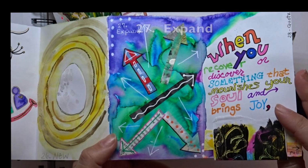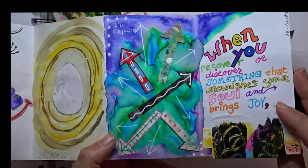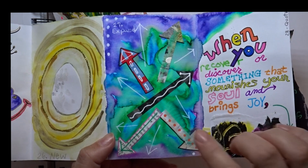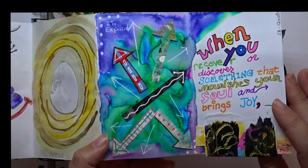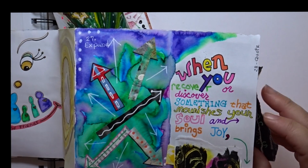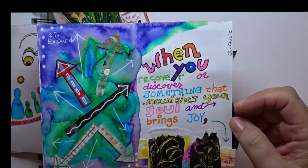Directions, energy, ideas, pathways, things that I want to do in life, plans or goals, going in different directions and with fun color, what was going to happen in this new year. I was going to expand myself and my life.